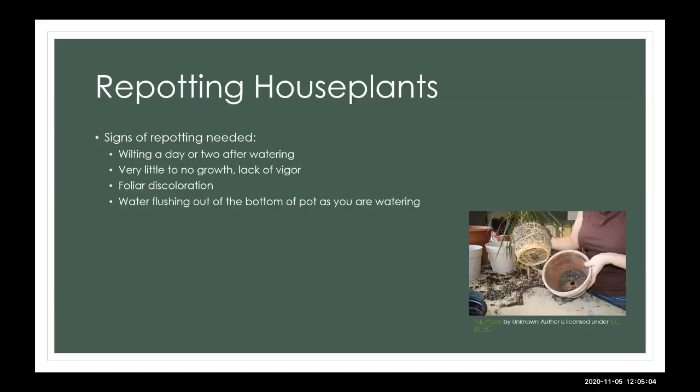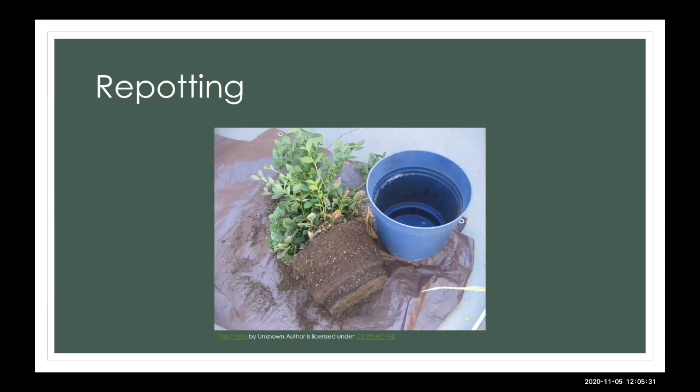One thing you'll have to do at some point if you are going to have houseplants is repot them. Signs that repotting is needed would be wilting a day or 2 after watering, very little to no growth, a lack of vigor in the plant, or foliar discoloration. Water flushing out of the bottom of the pot as you're watering means it's just going straight through the pot. One of the biggest things we see with our house plants, and an indicator that they need to be repotted, is that they'll end up getting root bound. In the container, they'll start to circle around itself rather than growing down and out.